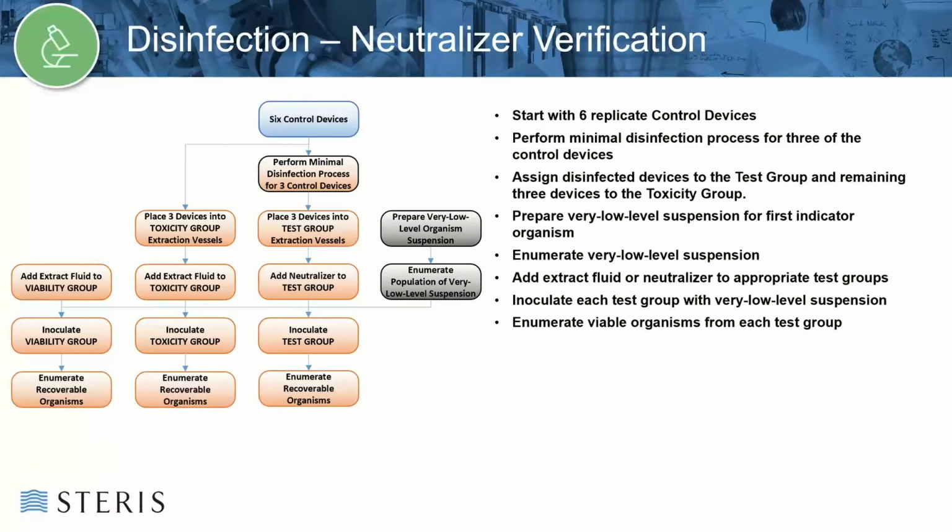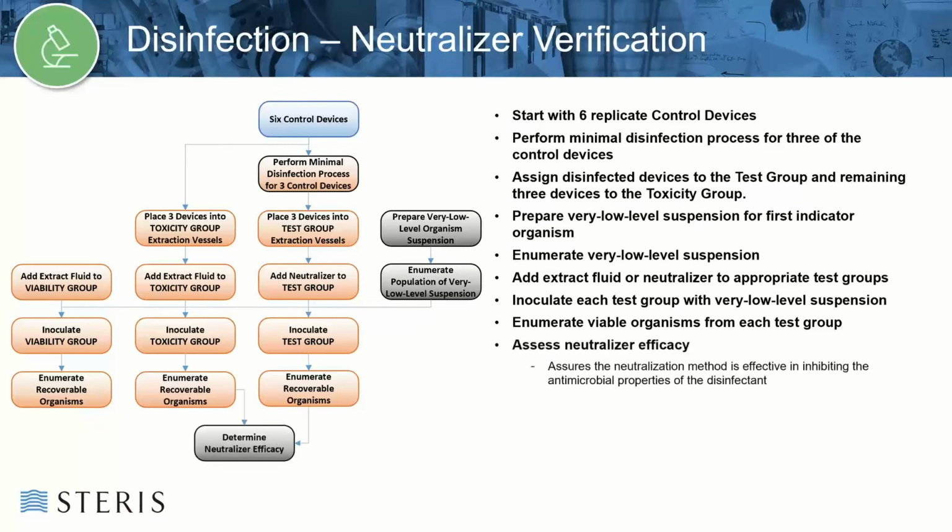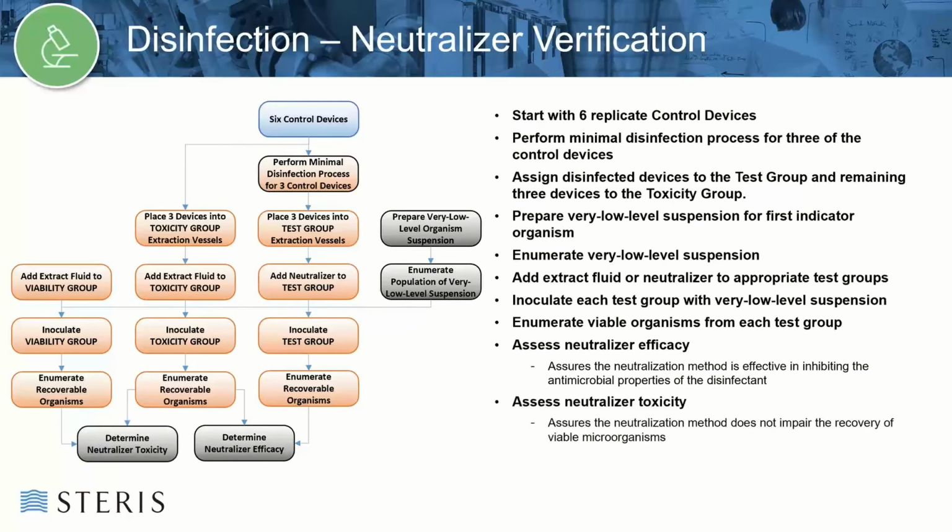Then we extract and enumerate recoverable microorganisms from each one of these three categories. And then we determine neutralizer efficacy by looking at the values from the toxicity group versus the test group. And this assures us that the neutralization method was effective in inhibiting or stopping the antimicrobial properties of the disinfectant. And then we determine neutralizer toxicity by comparing the viability group to the toxicity group. And this ensures that the neutralization method does not impair the recovery of viable microorganisms. And then, of course, devices are repurposed for the next phase, which we're going to go on to slide 3.